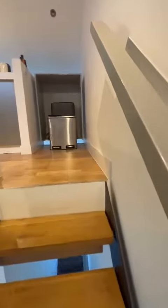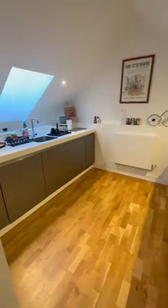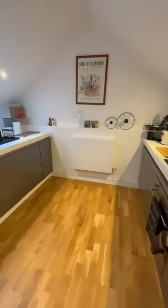And to the top floor we have a modern fitted kitchen, again with a typical chimney style light well.